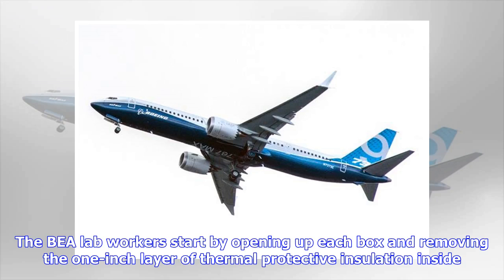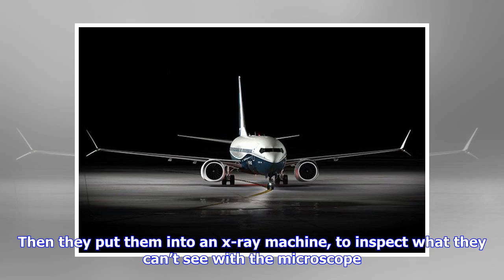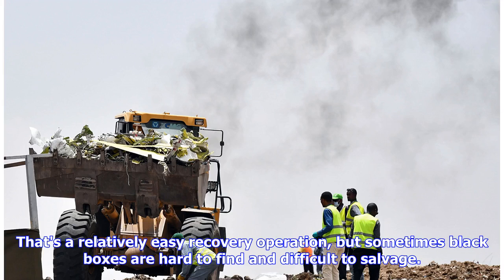The lab workers start by opening up each box and removing the 1-inch layer of thermal protective insulation inside. Once they've got the memory board out, they put it under a microscope, looking for damage. Some of the components are just millimeters across. Then they put them into an X-ray machine, to inspect what they can't see with the microscope. That's a relatively easy recovery operation, but sometimes black boxes are hard to find and difficult to salvage.